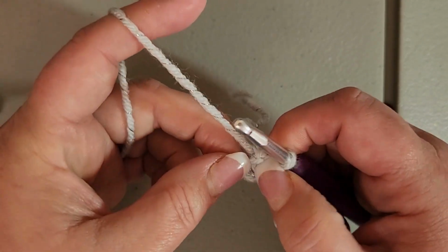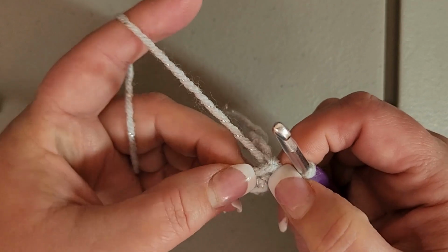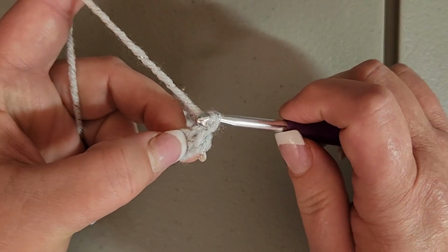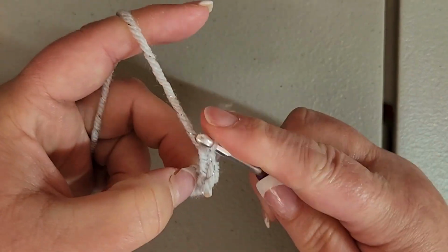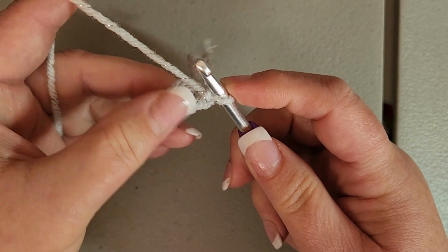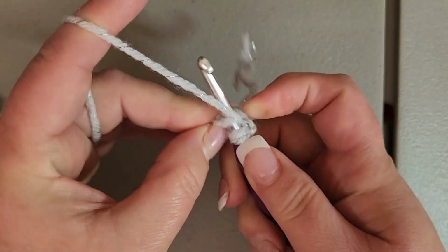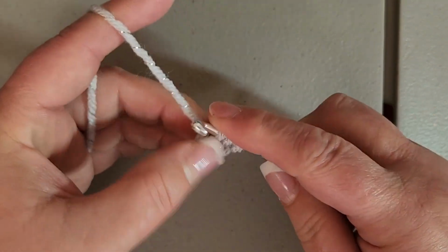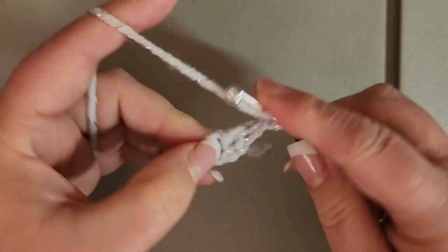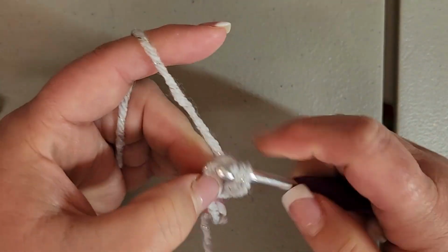And I like to pull that apart and find that before I get started so I know where to put my hook. But you're going to do a chain. I do a chain of 2. Some people do a chain of 3. Whatever you'd like to do to start with your double. But we're going to do a chain of 2 and then go into our ring and make 2 double crochets. 1 and 2.